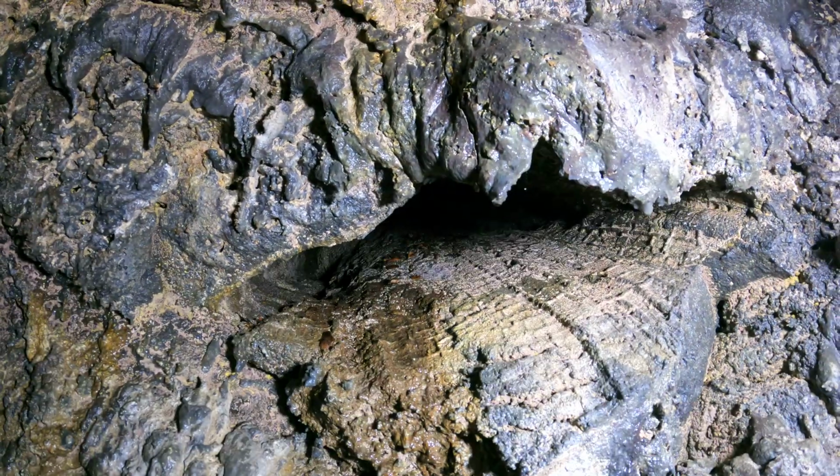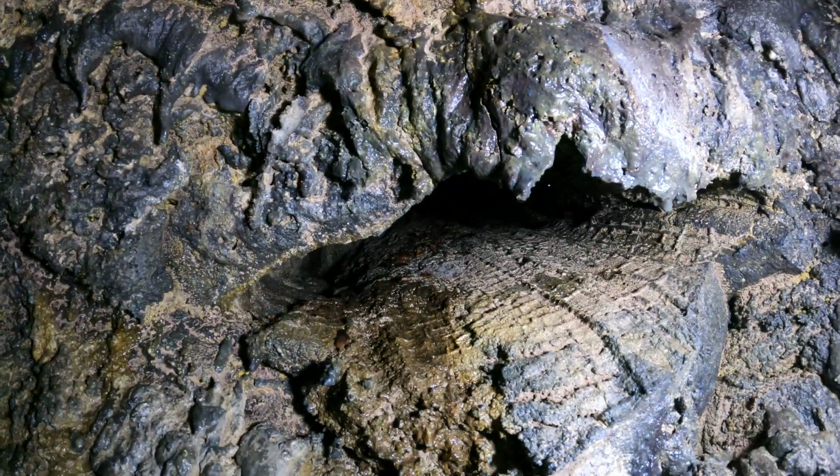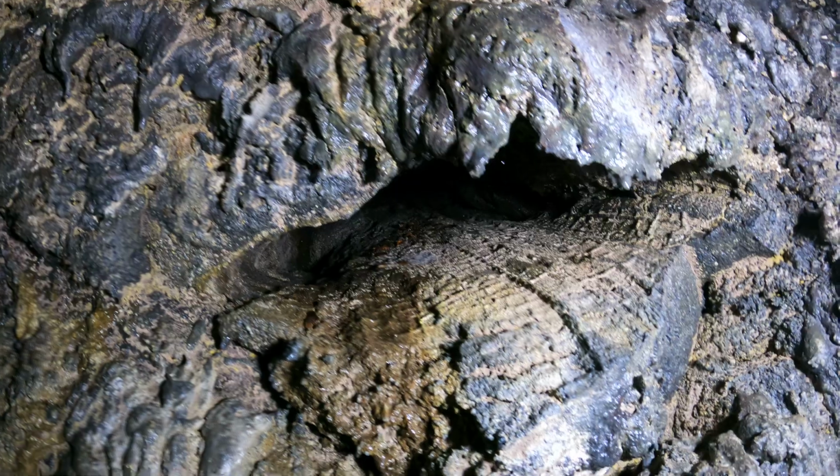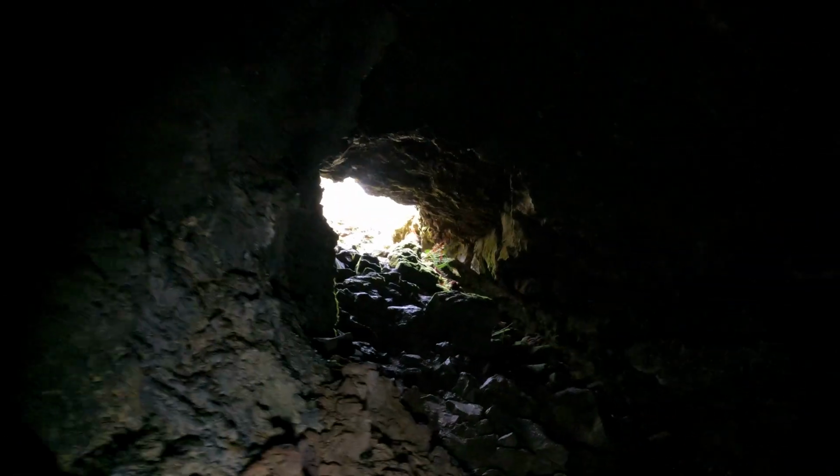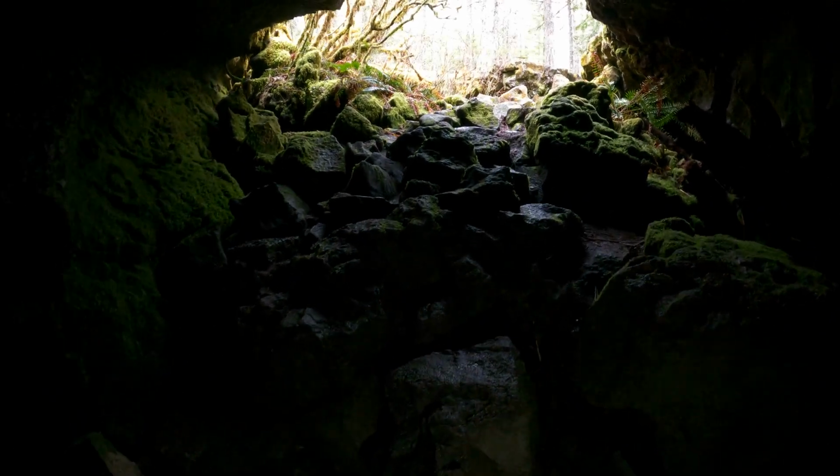Tree cast. If you look at the floor there, look at that. It's got the texture of bark, tree bark. Now, I don't remember the difference between tree cast and tree mold. But anyway, obviously it collapsed. If it didn't collapse, it would still be the shape of the tree. But the tree must have disintegrated or something.